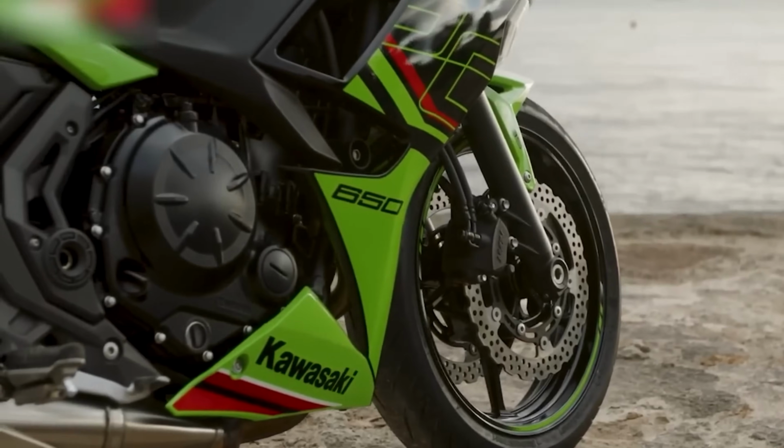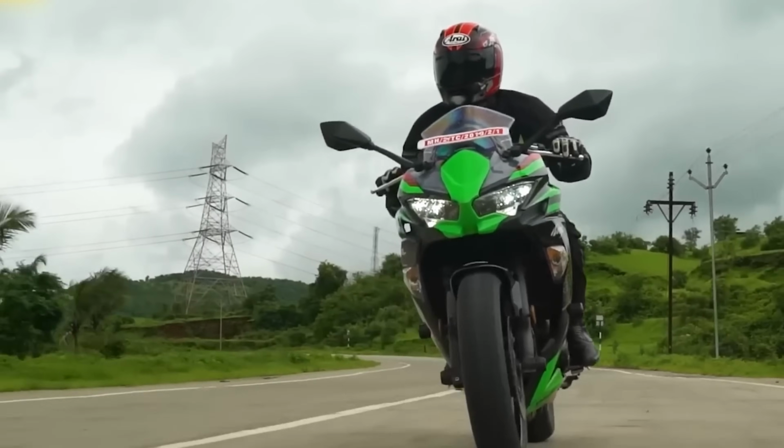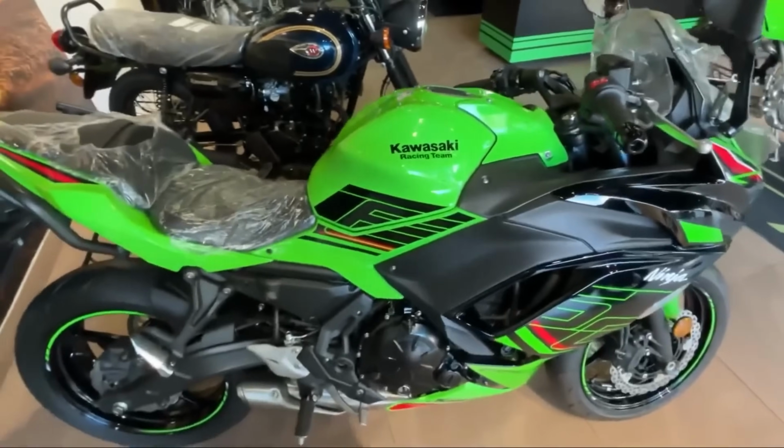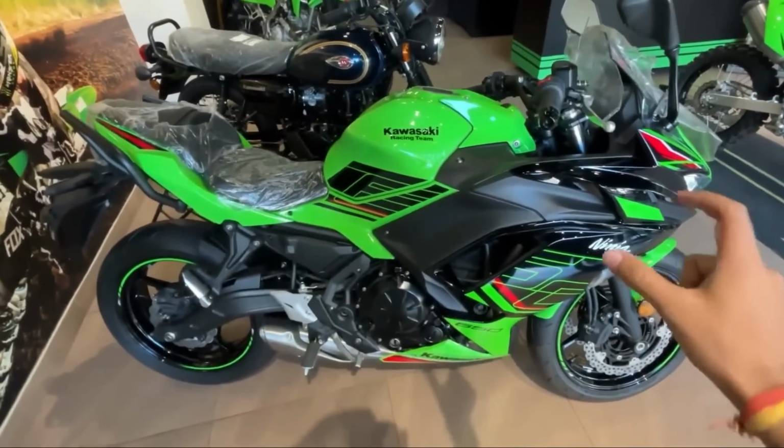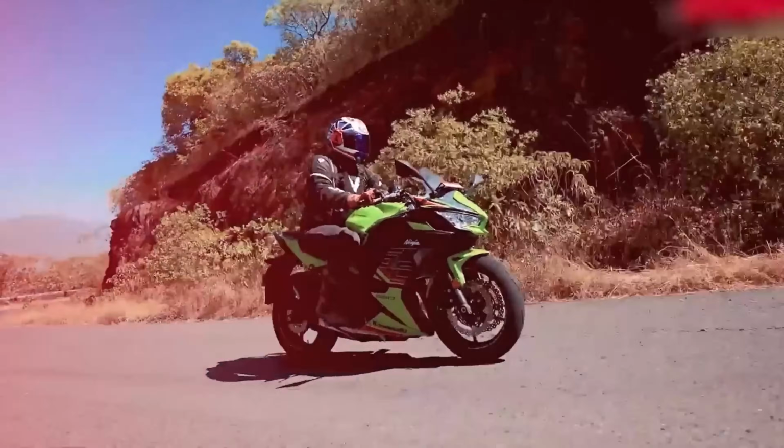The trellis frame keeps things light and flickable, and the upright riding position hits that sweet spot between sport and comfort. You could ride this thing to work, hit the canyons on the weekend, and still feel good enough to grab dinner after. It's that usable.